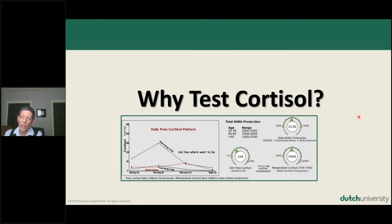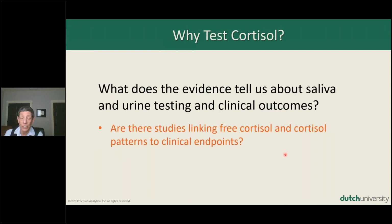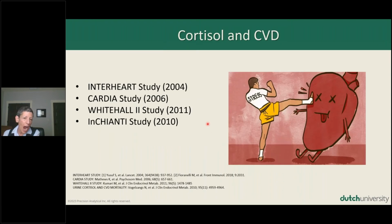And so now we're going to move on to why we test cortisol. Well, cortisol drives inflammation, and inflammation is the root cause of most, if not all, inflammatory diseases. Because it's important that we're doing evidence-based medicine, are there studies that link saliva and urine testing to clinical outcomes? And I'm going to do something that's near and dear to my heart. There are many other studies out there, but I'm going to talk about cardiovascular disease, which still is the number one killer in men and women.